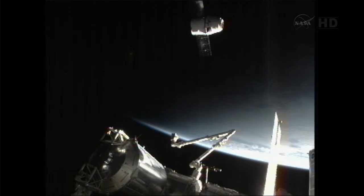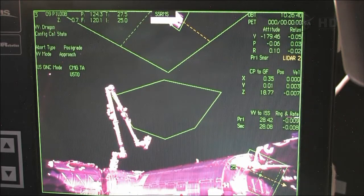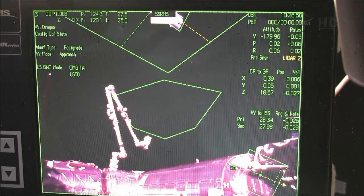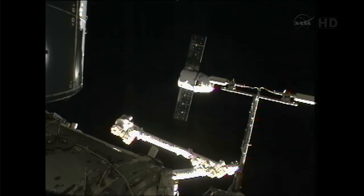You heard the call from C.J. Sturkol just a few minutes ago saying that even though we're running a bit ahead of schedule, they're really going to rely on the crew to take a look at what the lighting is outside. Obviously, they want to have a good view of Dragon as Aki Hoshide, with Sonny Williams backing him up, reaches out with the station's arm to grab onto Dragon. They will come out of this nighttime pass right about at the top of the hour. The capture time is still scheduled for 6:22, although it could take place just a little bit earlier than planned. But we will see how these next few minutes go as Dragon continues to close in on the space station itself.